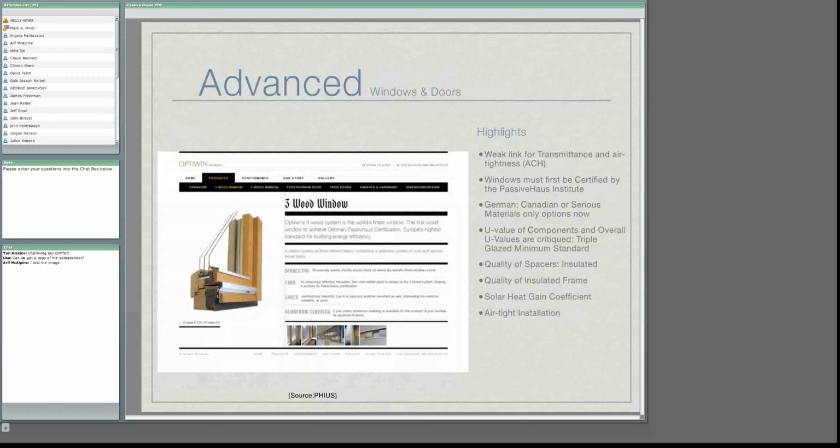Also, windows now are a huge component of a Passive House. They are traditionally the weakest link in the system. Windows leak, and so the Passive House Institute does their own testing to certify windows as being good enough to use in our projects. This is a window from Germany. The company is Optivin, and you can see it's a triple glazed product. There's actually cork used in the frame of the window, acting as a huge thermal break and for its insulation properties. And these are, from what I hear from the carpenters who've installed these, the best windows that they've ever seen and easiest windows to install that they've ever had.